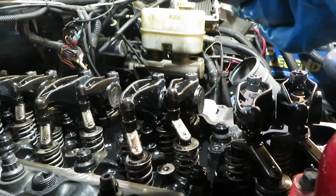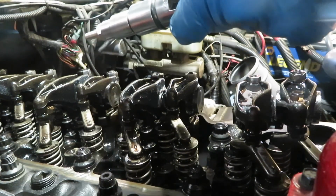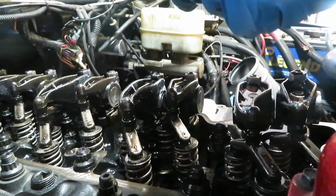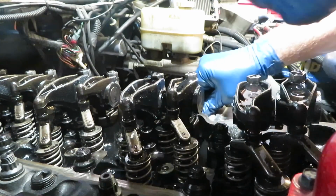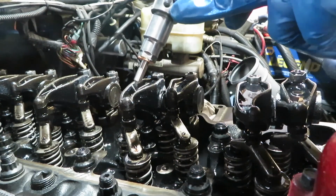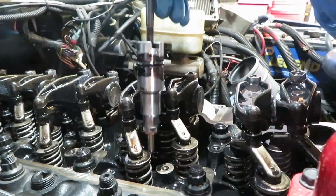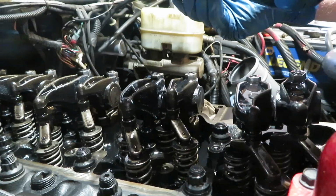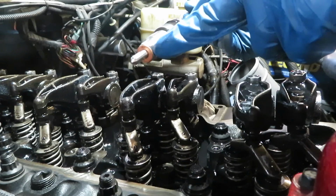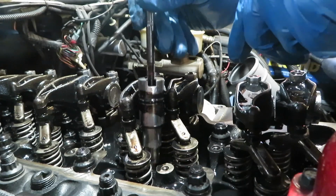All right, when putting your injectors back in, I take just a little bit of oil and go all around that O-ring. And then this is your fuel delivery hole that comes from your fuel delivery tube. And what you'll do is you'll just put that right down in place. Got just a little dab of grease on the crush washer. Take and line your delivery hole up.